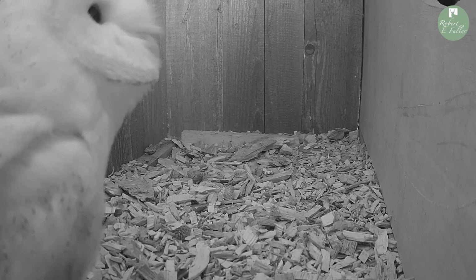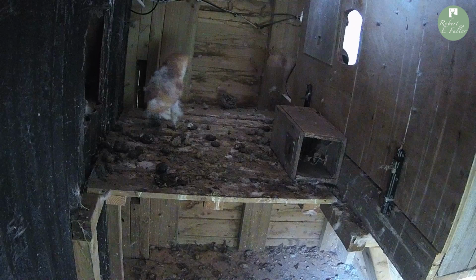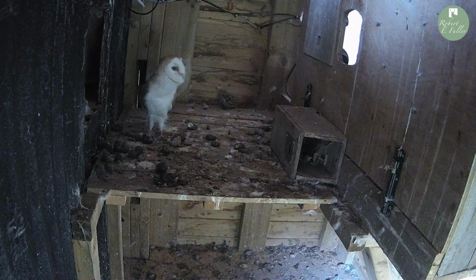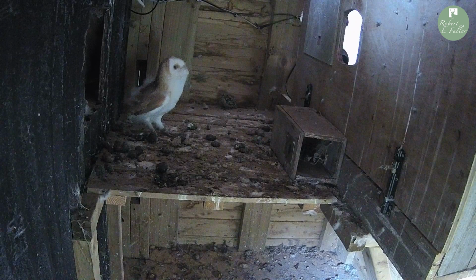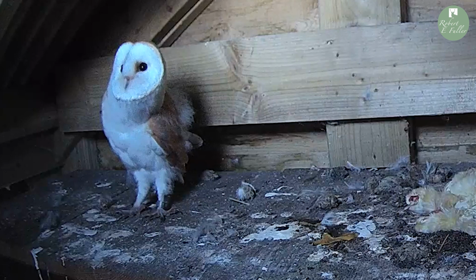So the following day we let Howard out of the box, and he was straight away exploring, hopping around on the different levels, which was great to see. Despite being younger than Hans and Greet, he was looking pretty confident. And then my heart was in my mouth when he started eyeing up the outside world, looking out of the entrance holes.